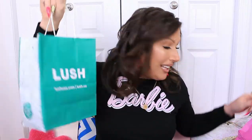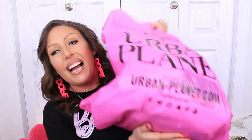Anyways, guys, why don't we jump into this freaking haul at Lush? And it's been a while, guys, but I went to Urban Planet. Well, when are they not having a deal? But I happened to be at the mall, which as most of you know by now, I moved away from the city, so I don't have any malls around me. The closest shopping center is 25 plus minutes away, and that's not a mall, it's a shopping center. So anyways, I'm gonna start out with Lush first.